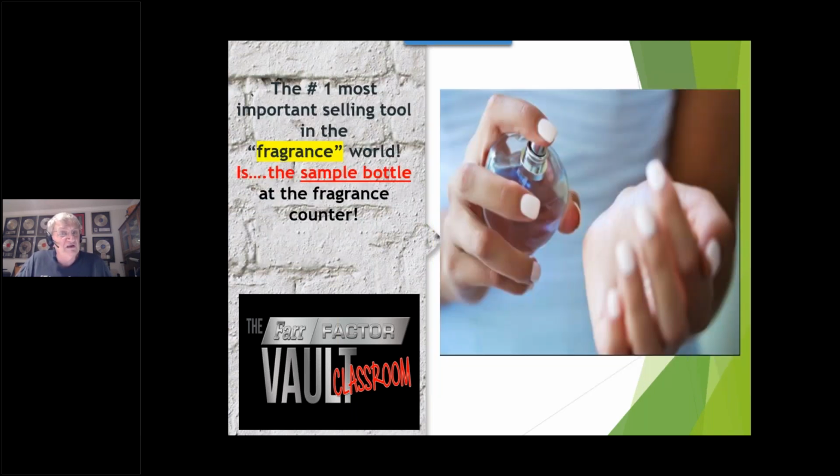The number one, of course, as we've talked about before, in the fragrance world, is the sample bottle, and in the tanning world, it is the salesperson. That's the number one selling tool that we have.